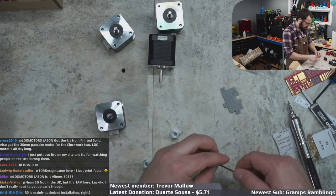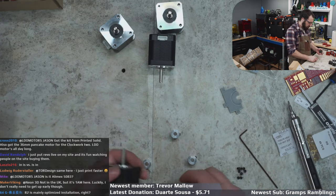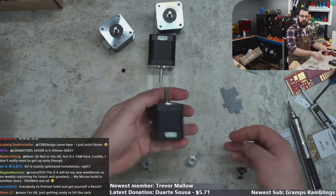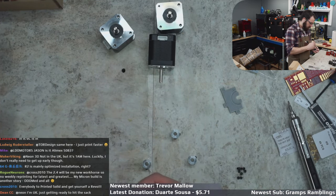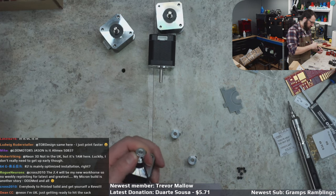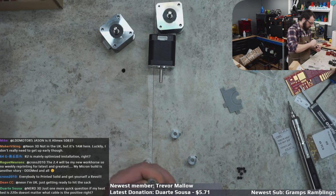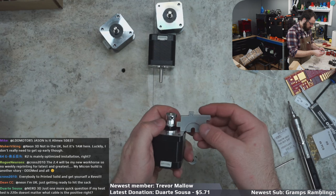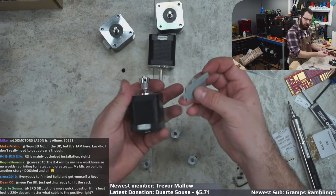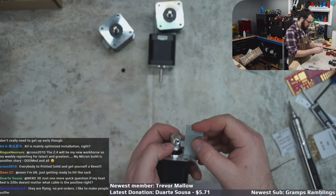R2 just has a bunch of bug fixes and tweaks and adjustments to make things a little bit easier to assemble. And then the biggest change is the gantry, moving to a system that uses the MGN-12 instead of MGN-9, dual MGN-9. So if you're curious, we have this little printed jig, and this puts all your motors in the right spots.